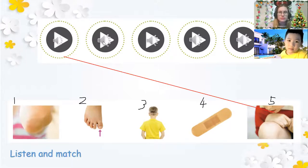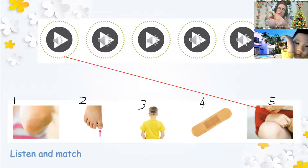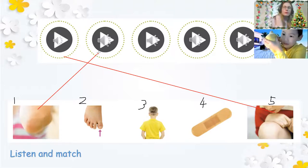Let's listen. Elbow. Elbow, ow. Which one? I hurt my elbow. Elbow, which one? Number one. Yeah, good. Show me your elbow. Elbow, good work.